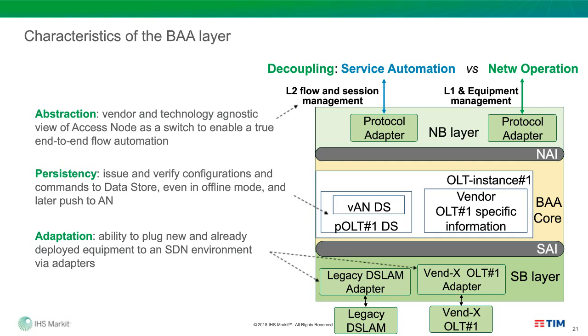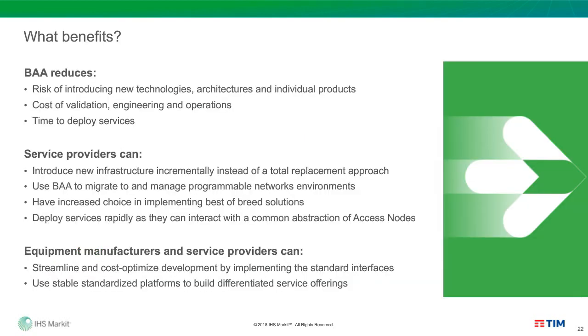Now, let's look at the benefits that are enabled by the BAA layer and the characteristics that I've just described. So let's consider, for example, an important part of the ecosystem, the one that I love most, of course, network operators and service providers, so to say. Sorry, George. We certainly can identify a number of advantages by the use of the BAA layer, because the BAA layer reduces the risk of introducing new technologies and new products or vendors, because the implementation of standardized access node data models allows manufacturers and operators to be on the same line from the design, development, and all the phases of the development chain.